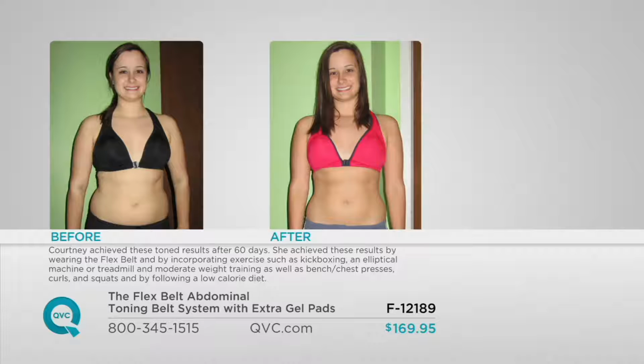As you see here on Courtney, she obviously followed a proper diet and training program, which we want to encourage you to do with the Flex Belt, so you actually see the results just like Courtney here and not just feel them. She lost some body fat, but she used the Flex Belt for her ab training, and look at the results here. They're amazing. Her upper abs especially. I love the smile that she has from it, that confidence. Going into the summer, you can have that same confidence as well.